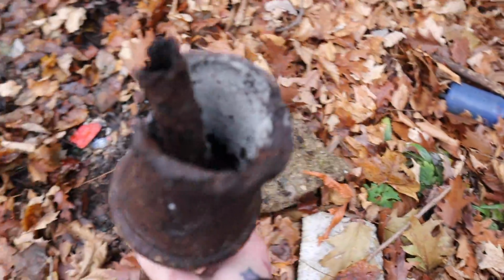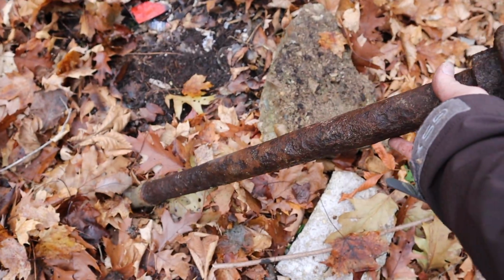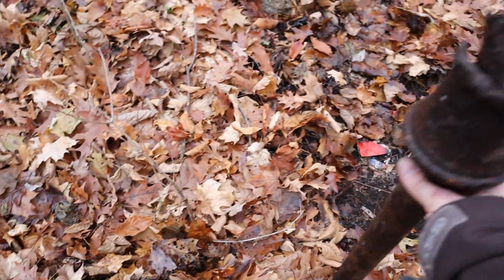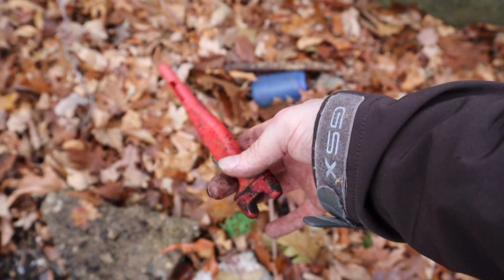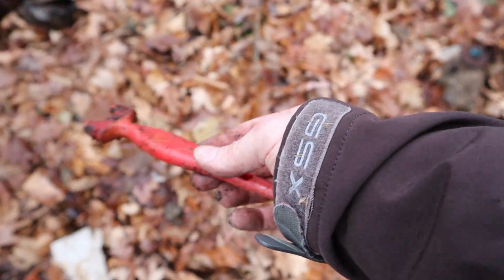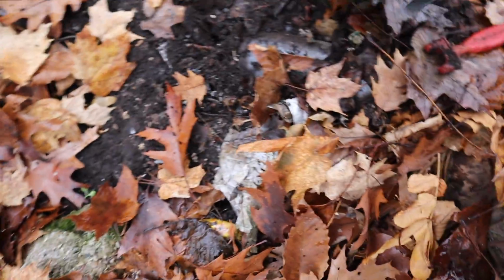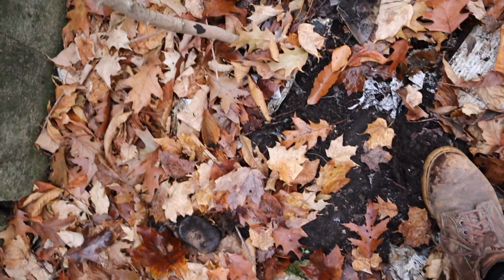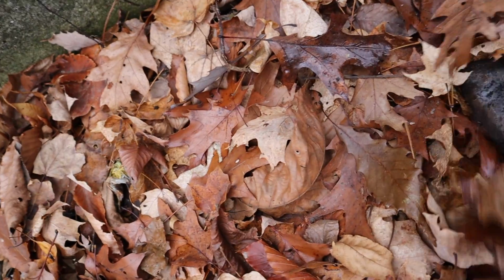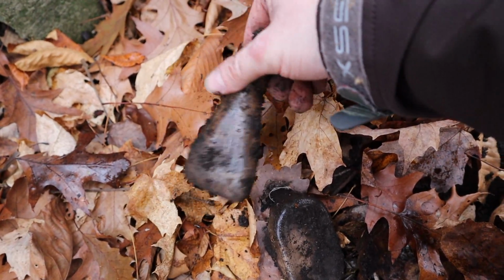Well, this is something from the original building for sure. Not sure exactly what it's for, some sort of piping. But let me know again if you know. And all kinds of things that I'm finding here. Something too. I don't really know what this is. And tons and tons of bottles. Lots of broken glass. This looks like an old vanilla bottle or something. Definitely glass.